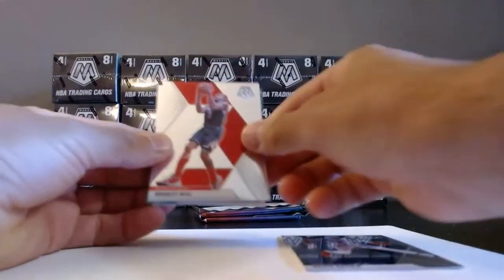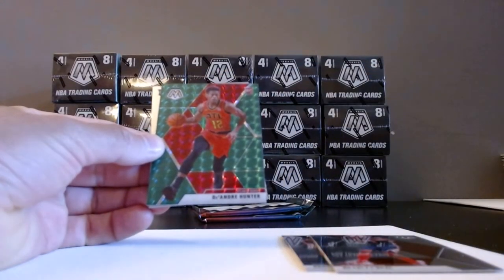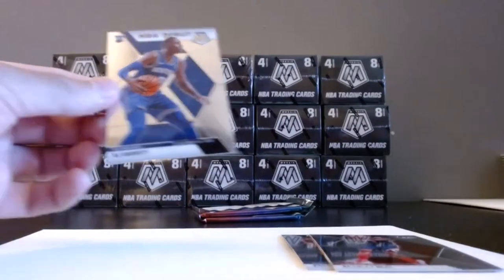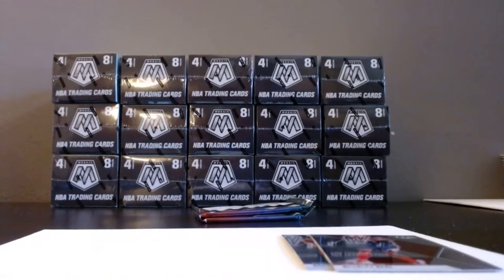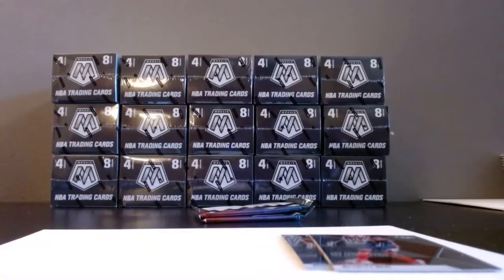Bruce Brown, Brandon Beal for the Hawks, DeAndre Hunter, Green Mosaic, and we have for the Knicks, RJ Barrett, NBA debut. That's what I like to see, filling up teams we haven't hit yet. That's what we have to start doing. There you go, Hawks, your first rookie color.